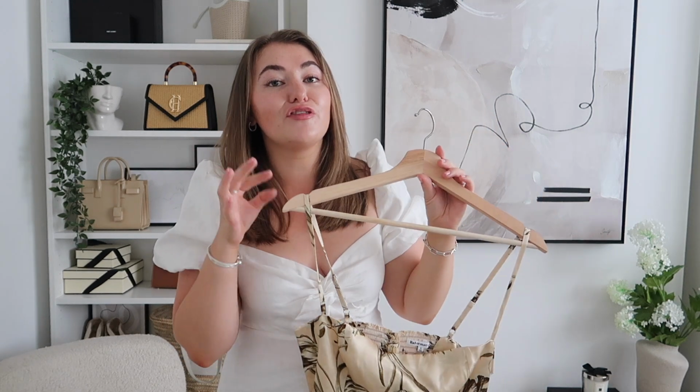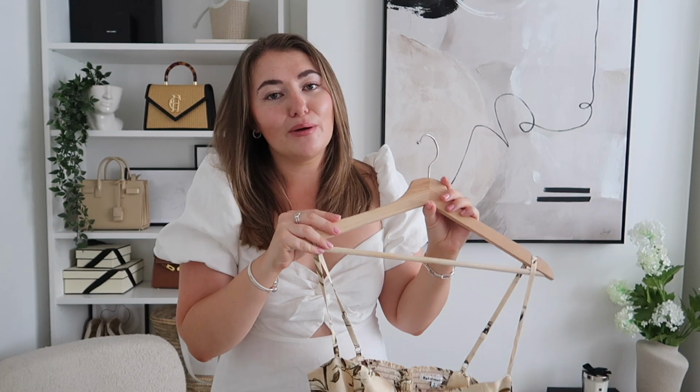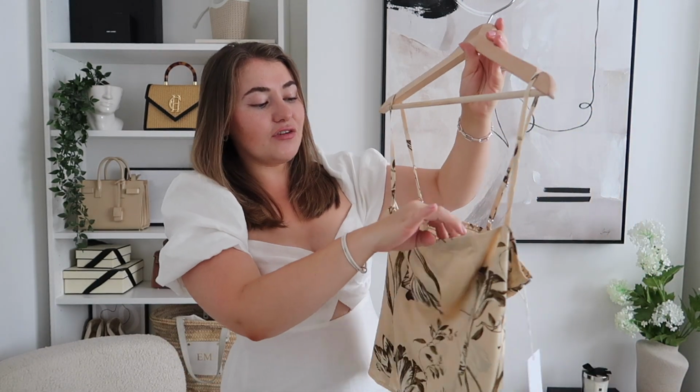And I also love the fact that the straps are adjustable. If you're a petite girl like me, you'll know how important that is, because it means it's going to fit really nicely. And I love the fact that it's this kind of square neckline. I always talk about this, but a square neckline on a petite frame, chef's kiss. I just absolutely loved it.